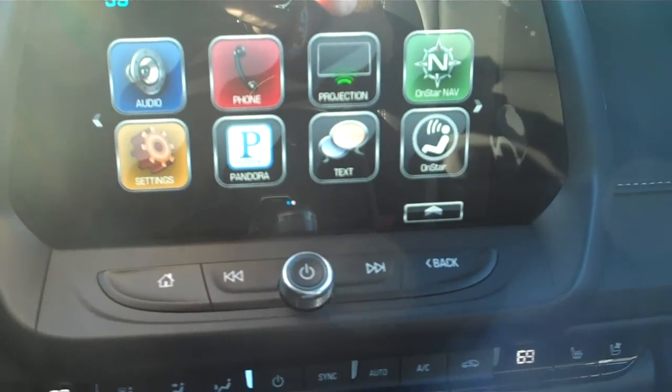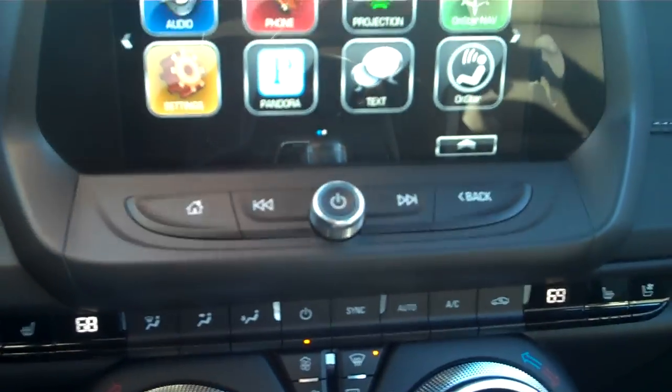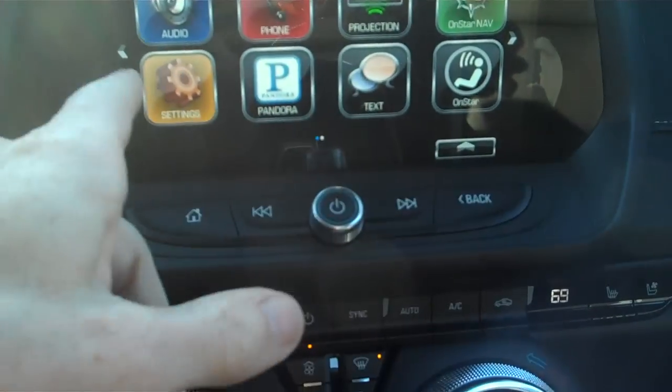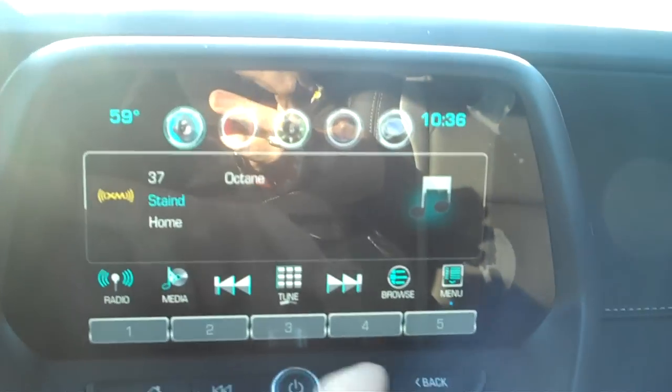You do have a projection screen. Of course, it's got Apple CarPlay and Android Auto on it, where you can sync your phone to it, and it pulls it up for you. It's actually pretty nifty. Of course, Pandora. This has kind of become the norm for Chevrolet, so if you're used to it, you'll enjoy it even more. It does have the HomeLink system.